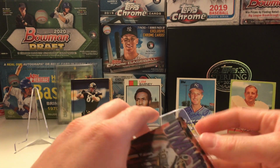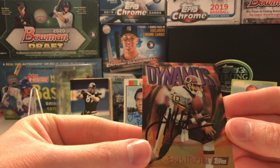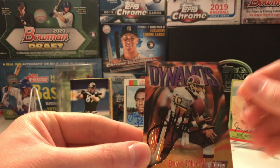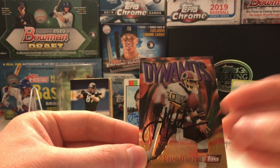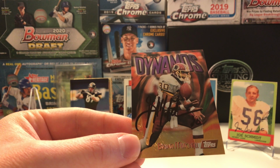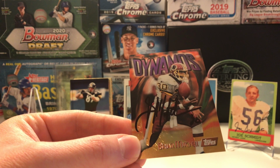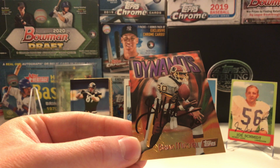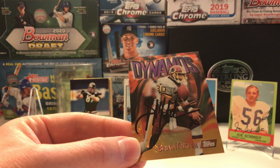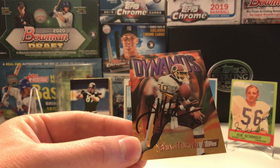And, ooh, this one's really cool. Topps Finest. Brian Mitchell. Really nice. I love this card. It was a pain to peel off the protective sleeve on it, but man, that looks great. He, of course, is the all-time leader in kickoff and punt return career yardage. He had over 19,000 return yards, over 14,000 kickoff return yards, and 4,999 punt return yards. Absolutely amazing.